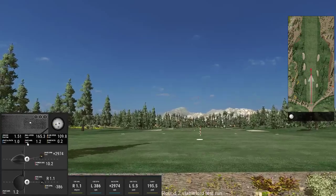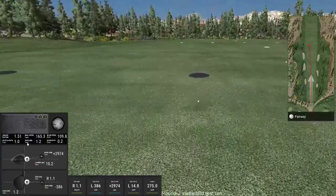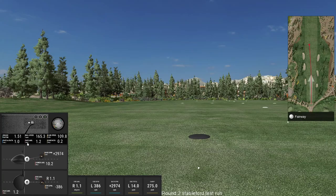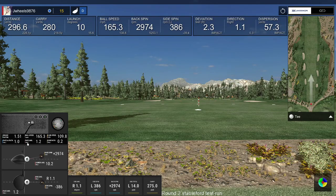Alright, that's pretty straight. I launched a little lower now, but my speed is up. 275 carry. And E6 says 280, so 5 yard difference. All the other numbers are sent directly in. And then I guess E6 uses their own algorithm, which seems to be clearly off with my irons anyway, way off. Driver's close, but still up and down difference.